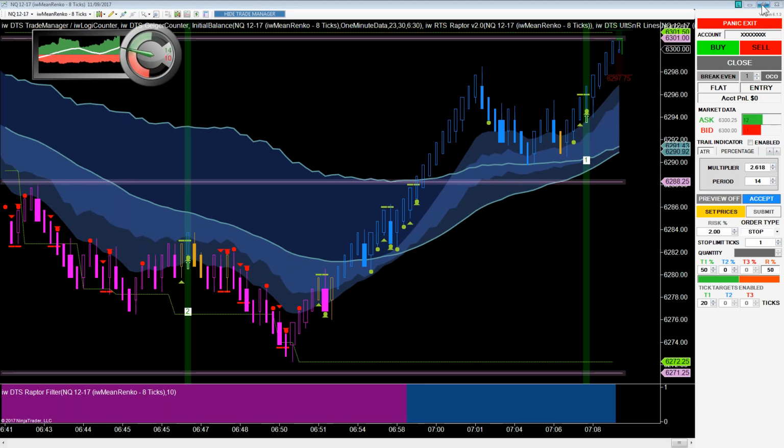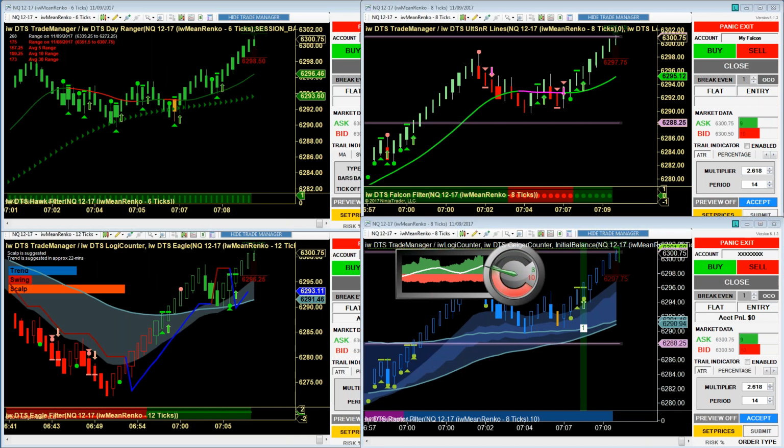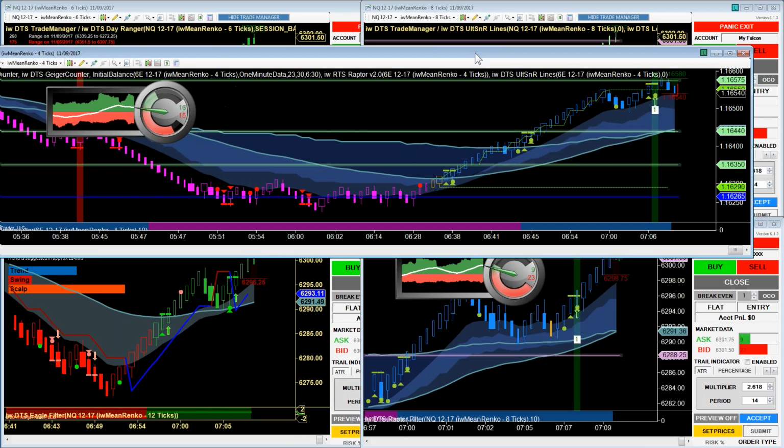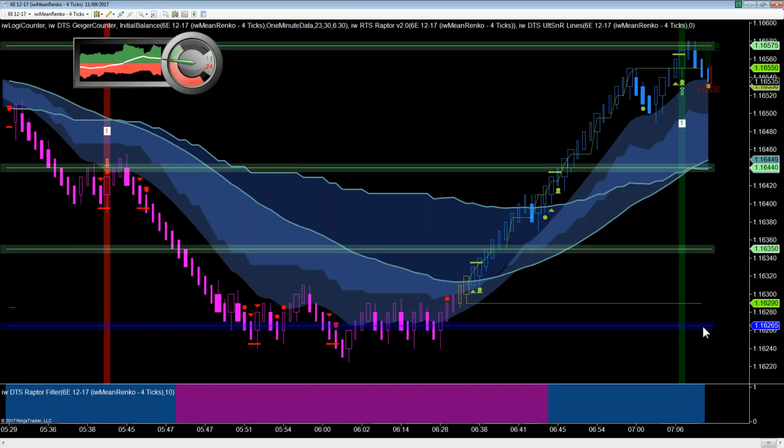The euro dollar also on a nice little tear to the upside as the European session starts to wind down a little bit. It didn't print as a number two signal because I think this whole formation down here was a little bit too extended, but it was definitely a number two counter trend signal.